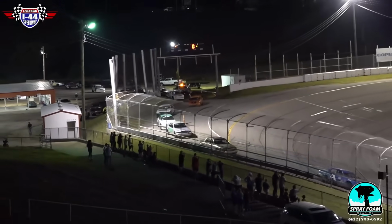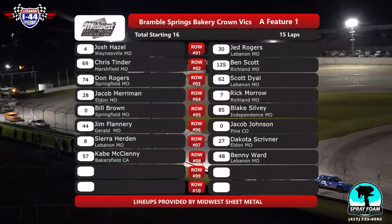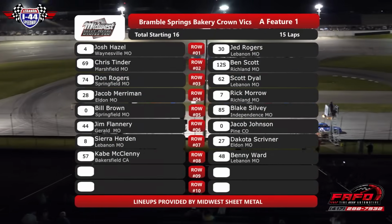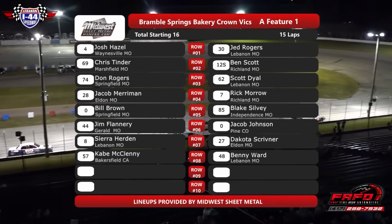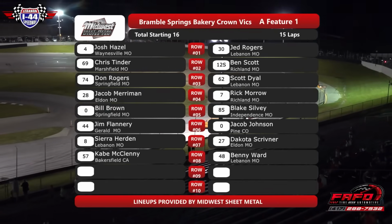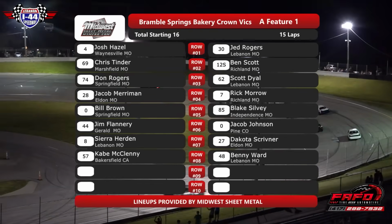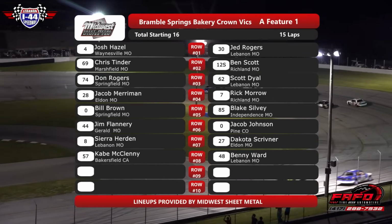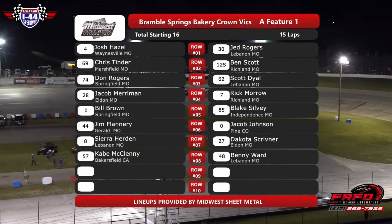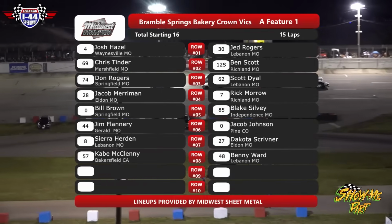16 strong here tonight. On the pole will be the 4 of Josh Hazel. On his outside, going to be the 30 of Jed Rogers. Row number 2 on the inside will be the 69 of Chris Tender. On the outside will be the 12S of Ben Scott. Row number 3 on the inside will be the 74 of Don Rogers. On the outside will be the 62 of Scott Dial. Row number 4 on the inside will be the 28 of Jacob Merriman. On the outside will be the 7 of Rick Morrow.